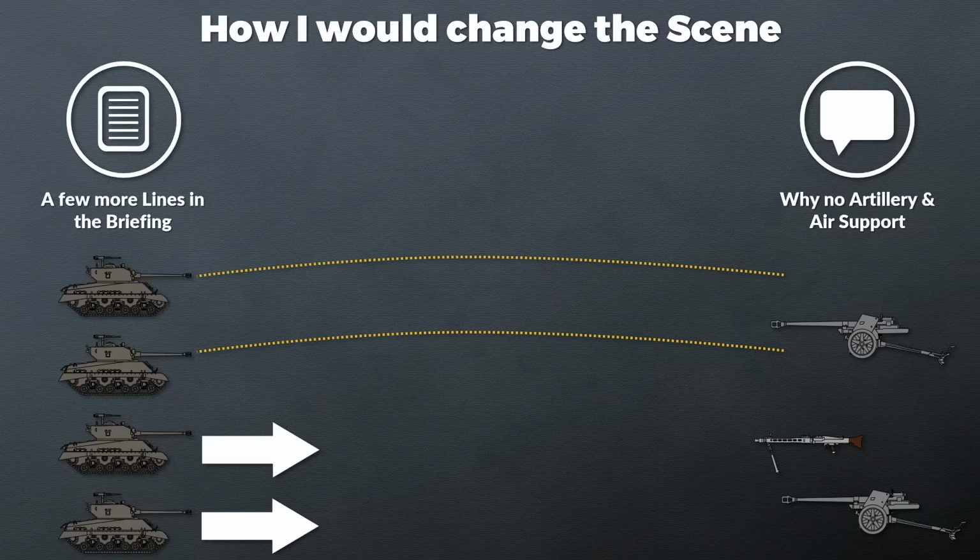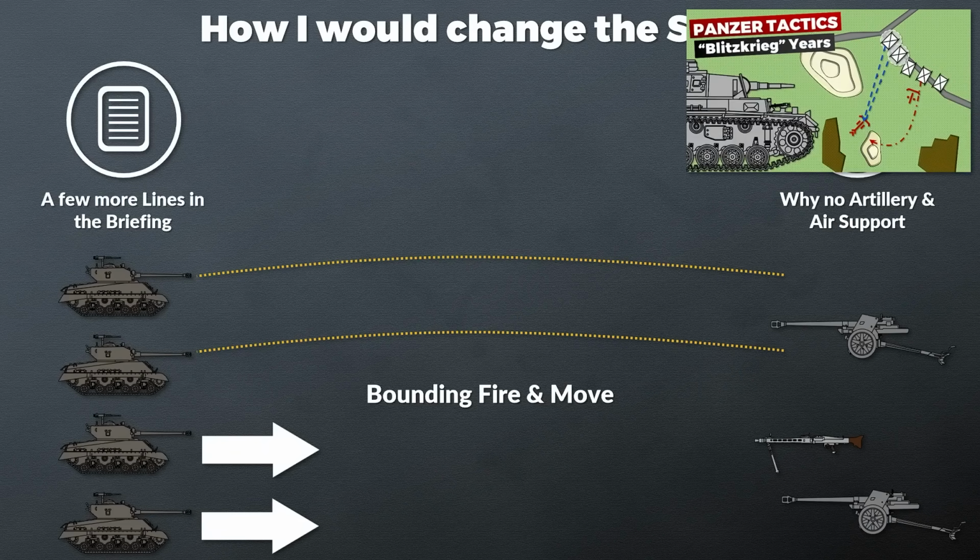After a while, the moving tanks hold and open fire while the other tanks move up now. Then they change their role after a certain distance. This is bounding fire and move, or fire and maneuver, from the US Field Manual 17-32 from August 1942. This is a very basic tactic.